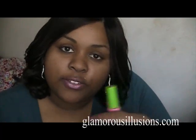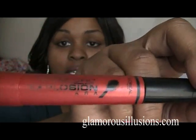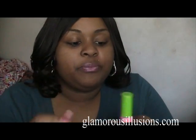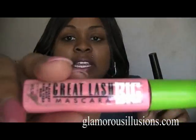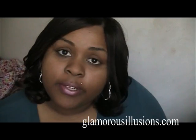So these are just 2 of my favorite drugstore mascaras. This is L'Oreal Telescopic Explosion. Yeah, mine is rubbing off, but that's what it is. This stuff is phenomenal. But then another equally good mascara is Great Lash. And this is the big one. It just has a really big applicator. These are one of those things that you can't really go wrong with.